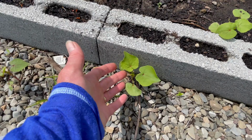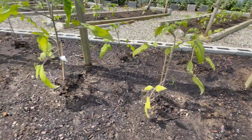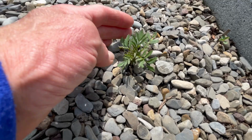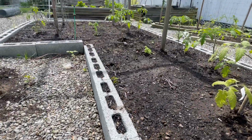This is the pink buckwheat. You see, it just comes up. Wherever it drops its seeds is where it comes up, and it's okay. Like I said, we grow tons of it. Here goes some marigold volunteers, and again, we'll tickle this out and add it in. So we just keep adding everything in.